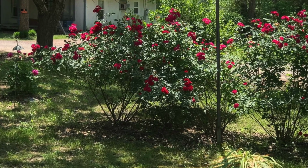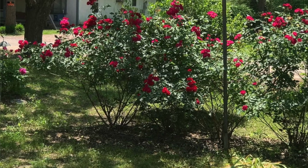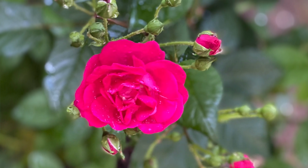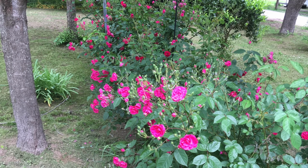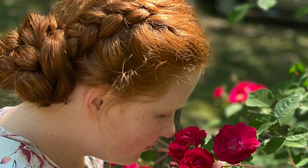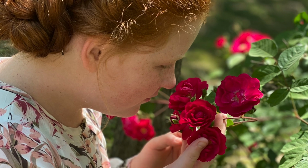Here's our garden before the transformation, ready for our family's creativity and hard work. A lot of hard work. And these roses planted by my grandmother are very dear to me. Caring for them is my way of honoring her legacy. It is a tribute to her memory.